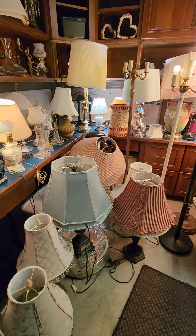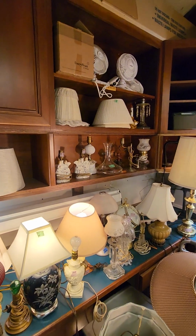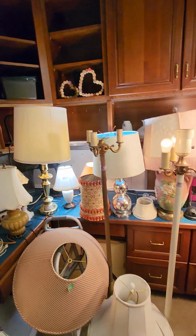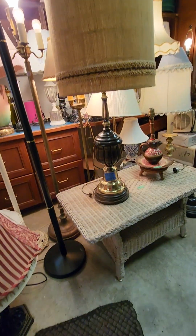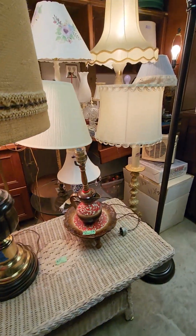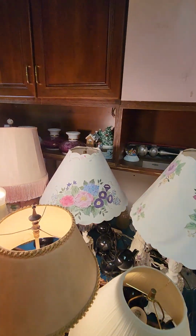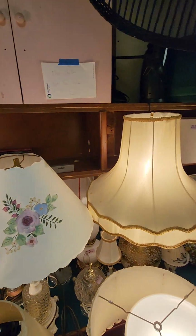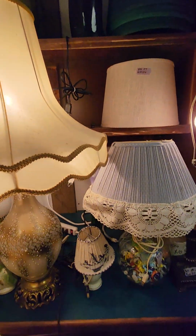We have tons of lampshades, stacked on lampshades, tons of floor lamps, little fans. All right. Look at this new one. Cool, huh? Little table. I don't have enough plugs to plug them all in, so a little bit of Christmas hiding over there. We even have heaters. Not that you need that right now.